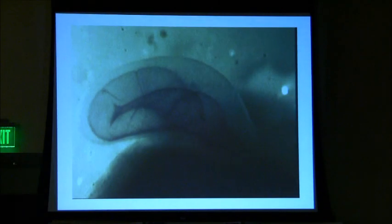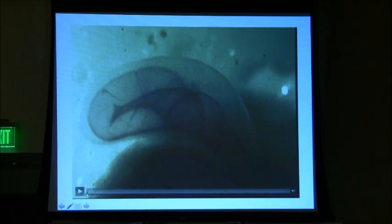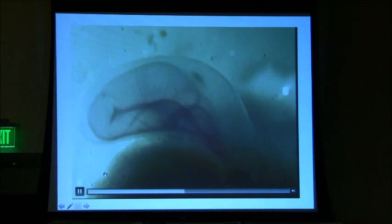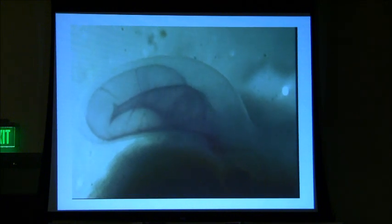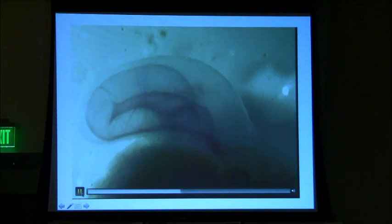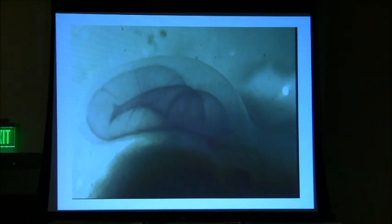And let's see if this works. This is actually, if I can get it to work, the beating heart of a sea squirt. Isn't that cool? I got to do it again. I just think it's so cool. As my son would say, do it again. All right, so that's a sea squirt's beating heart.